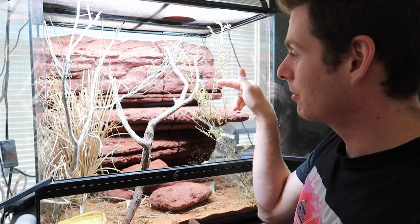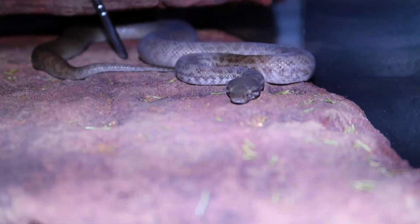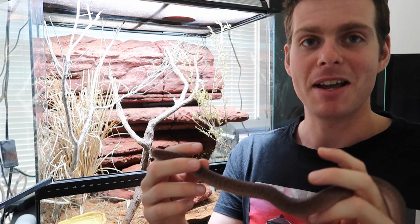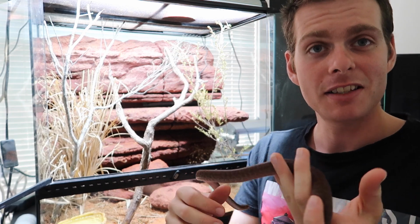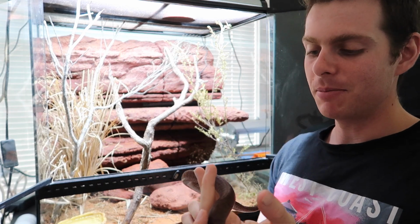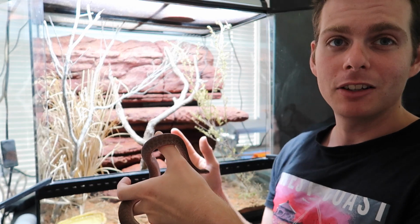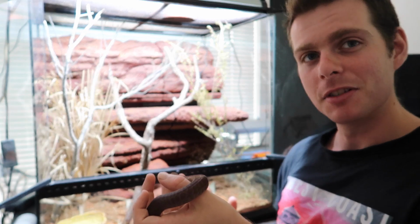Obviously having that basking spot up high means she has to climb up in order to get more and more heat. And so it's really strengthened her muscles and made her feel just like a little wild snake. Also, along with that, like I said, she comes out and basks under the UVB. People often say snakes won't use UV, they don't like bright light, everything like that, but clearly she comes out and uses it because it's beneficial.